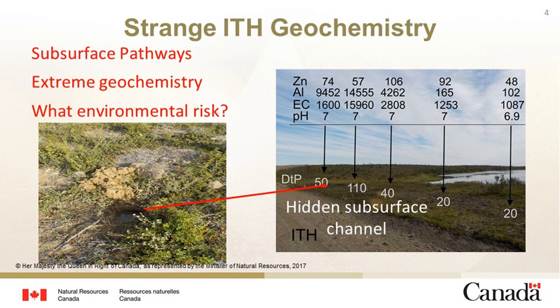Now, if you put the chemistry on top of that, you'll see that it's all pretty high, and where that subsurface channel is, it has extreme geochemistry: 16,000 microsiemens per centimeter electrical conductivity, aluminium at 14,000 parts per billion. That's about 1,400 times aquatic guidelines. It's in a cold temperature environment with a limited hydrologic cycle. That makes no geochemical sense. Next, please.